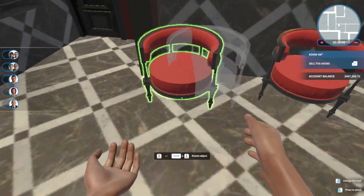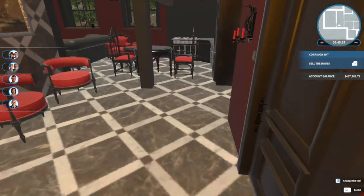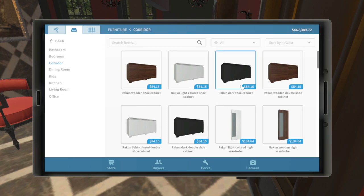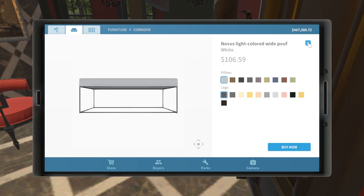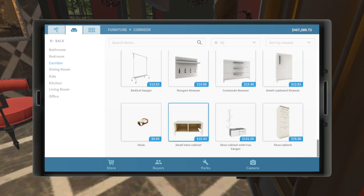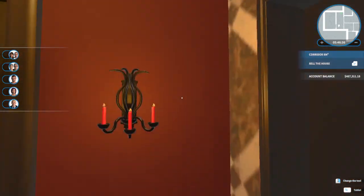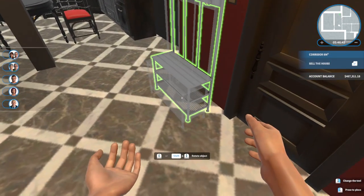Here's a corridor. I decided to put this here. And here's the other corridor. We could put something here though. Furniture, corridor. The raccoon. Okay. I like the poofs. These. I also like these. I gotta put this higher. Okay. Awesome.